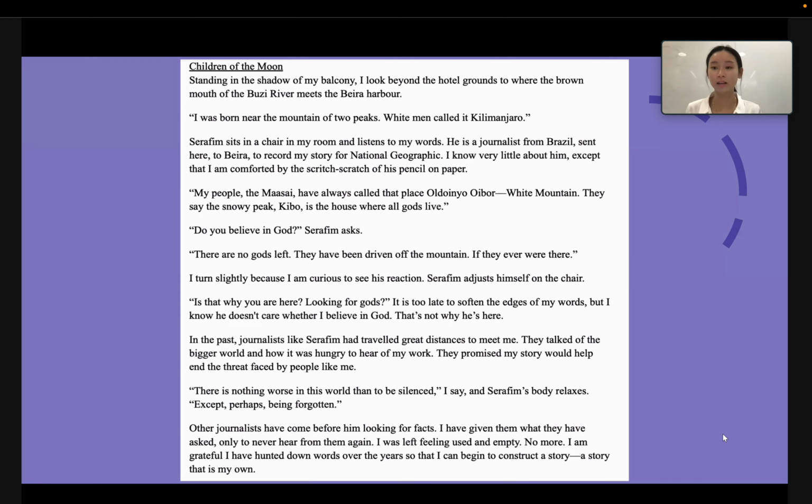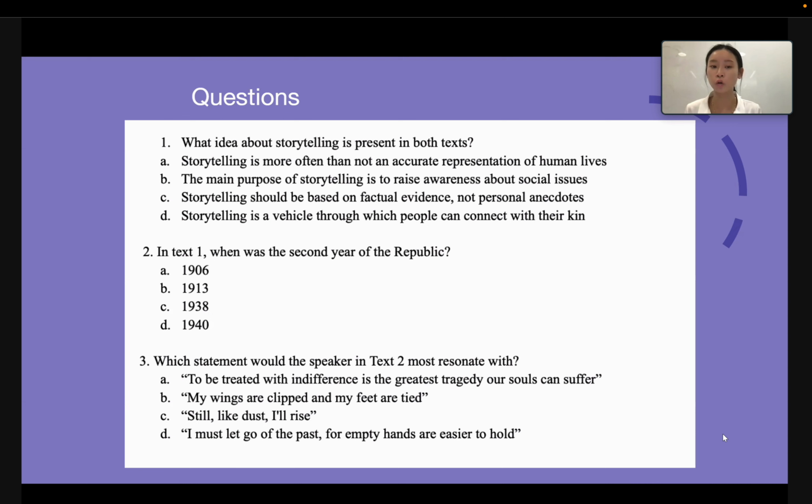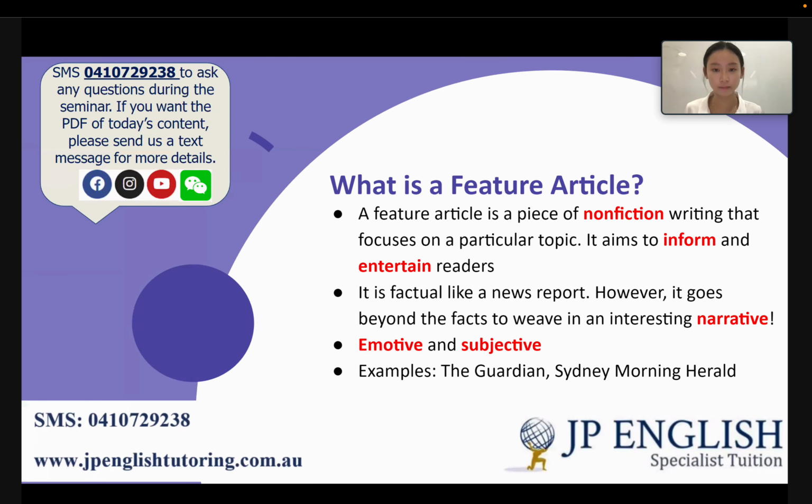So hopefully that clears a few things up and really shows what exactly the test writers are thinking when they're trying to catch you out. Cool. So take a minute to digest all of that, and we'll move on to some writing.